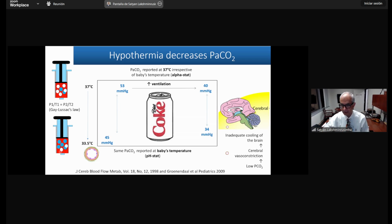So let me give you a theoretical example here. You come to the unit and you are using the alpha stat method. In other words, you report blood gases at 37 degrees centigrade. Here you have a baby who is being cooled, whose real PCO2 is 45, a totally normal value. But since you're not using a pH stat method and you're using an alpha stat method, you record the baby's PCO2 to be 53, and you're worried that it's a bit too high, and so you hyperventilate, you start increasing the ventilation on this baby, and then you bring the CO2 down to a normal value of 40 millimeters of mercury.